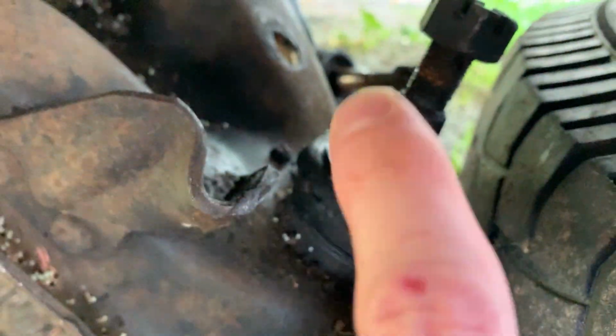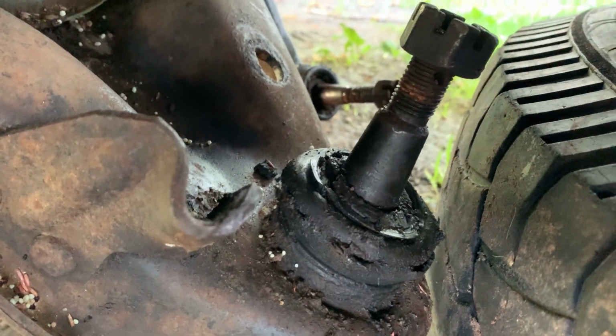I'll probably have to get the tool to do that one. And I got a couple other parts too here. Let me see what all came.